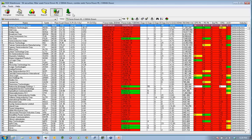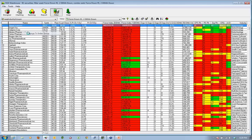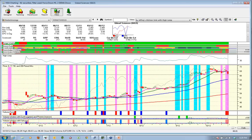We'll go back. Biotechnology, changed to index group. So the last couple of weeks, it was like we just converted everything, because these were some of the best a week ago. Here is Gilead.